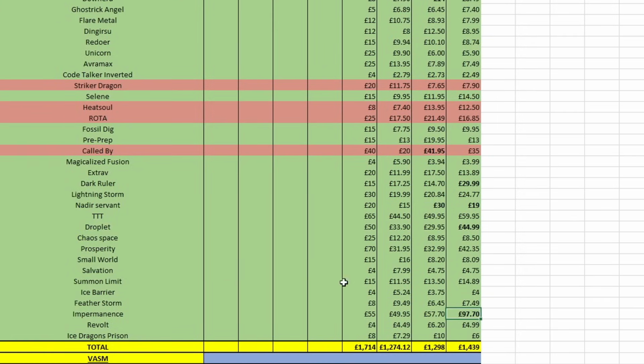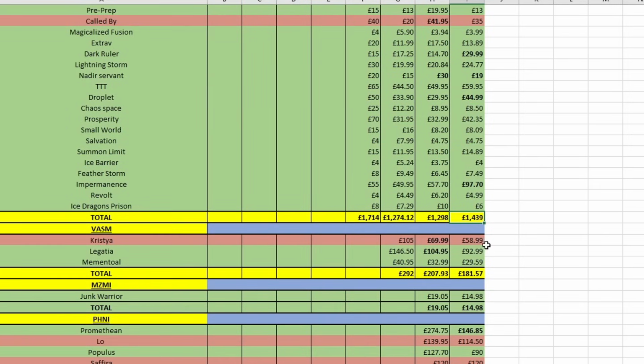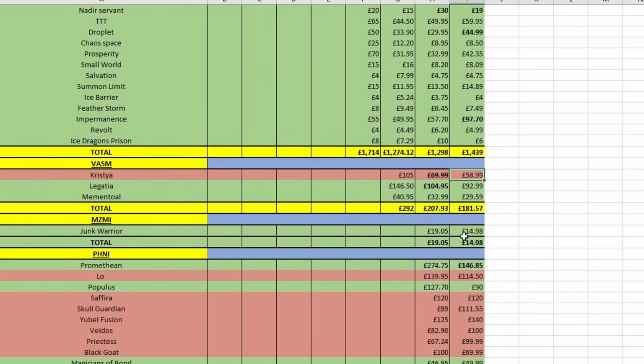And so looking at the totals for Rarity Collection, we're currently up. We're up 150 on Rarity Collection. Christia still trending downwards in Valiant Smashers. That's fine. Saves us money whenever we go to pick it up.